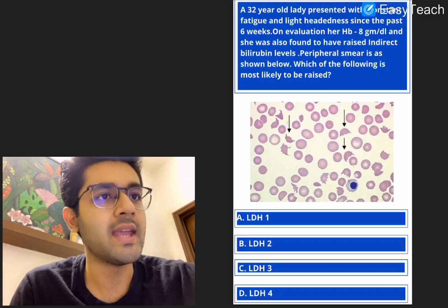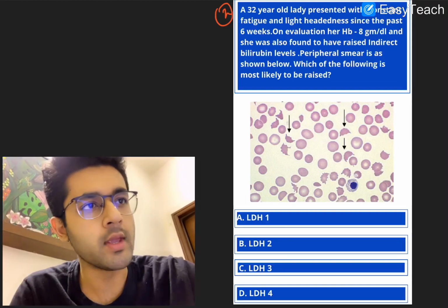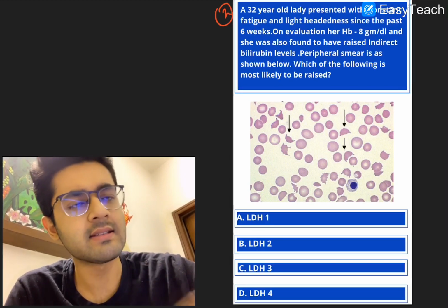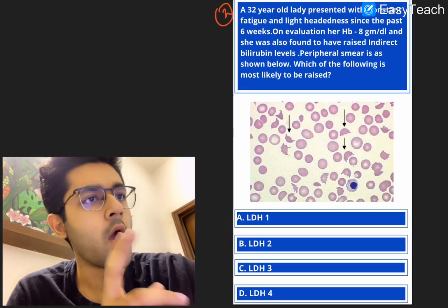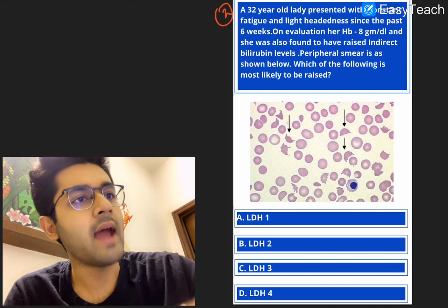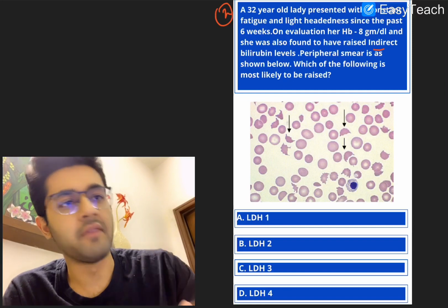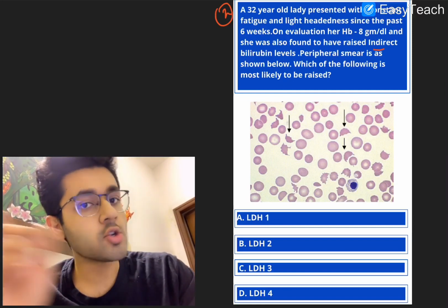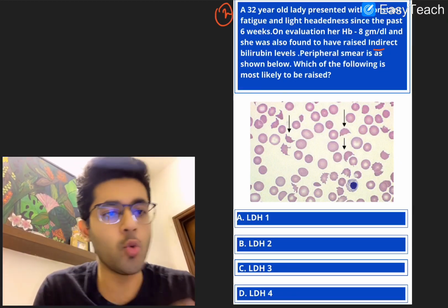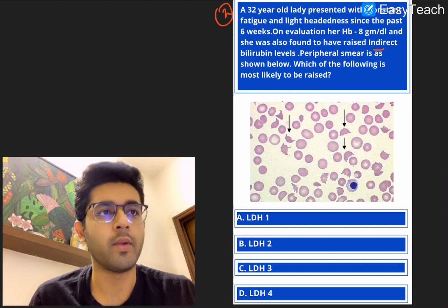So let's move to the next question for today. Question number 2. A 32-year-old lady presents with constant fatigue and lightheadedness since the past 6 weeks. On evaluation, her hemoglobin was found to be 8 gram per deciliter, and she was also found to have raised indirect bilirubin levels. Peripheral smear is as shown below. Which of the following is most likely to be raised? A. LDH1, B. LDH2, C. LDH3, or D. LDH4. So pause, think, and then we will discuss.